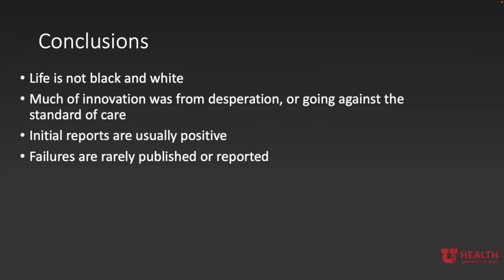Much of innovation was born from desperation or going against the standard of care. So I think it's interesting to think about the people that first didn't want their leg cut off for an open fracture, or the first people to use nailing. Those things were totally going against the grain, and there were people in surgical society meetings that would stand up and yell at those people. But now the entire field is different, and so I think that's a really interesting lesson for everyone, who's a young surgeon here, to take going forward.